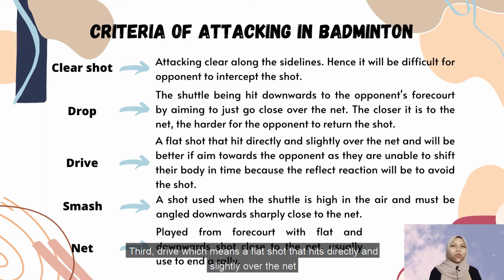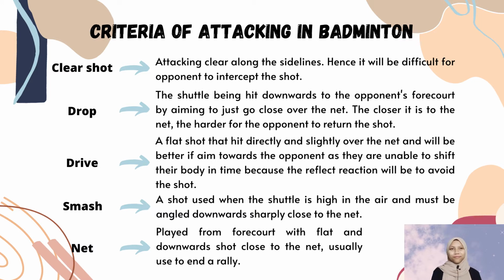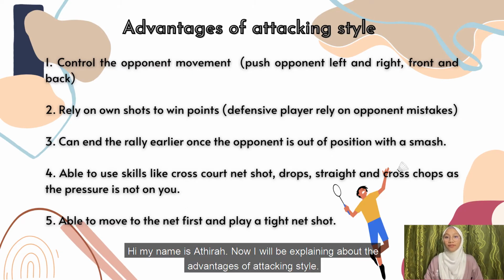Third, drive, which means a flat shot that goes directly and slightly over the net, and it is better if aimed towards the opponent, as they are unable to shift their body in time because the reflex reaction will be to avoid the shot instead of returning it. Next is smash. It is a shot used when the shuttle is high in the air and it must be angled downwards, sharply close to the net. Lastly, net, which is played from the forecourt with a flat and downwards shot close to the net, also usually used to end a rally.